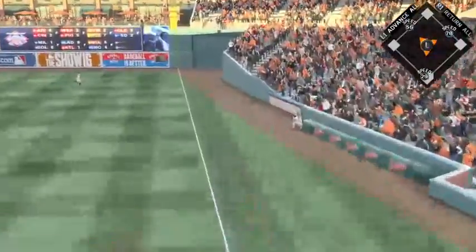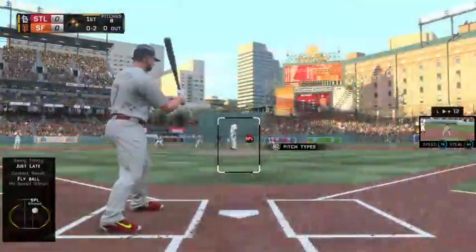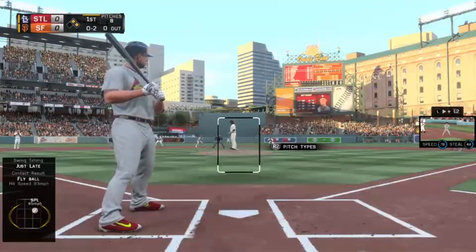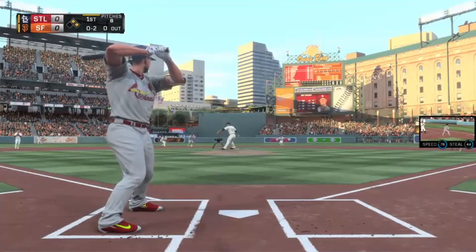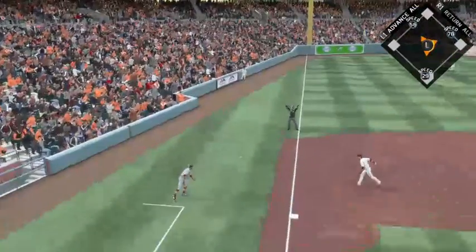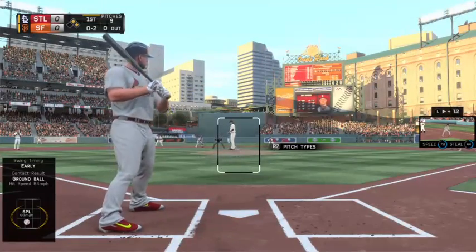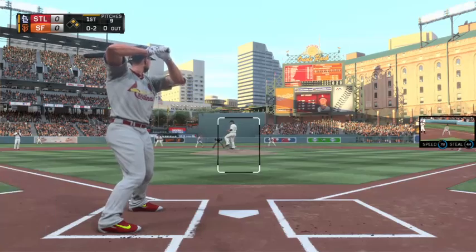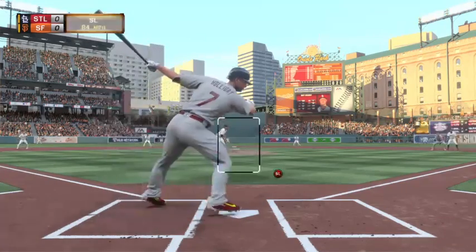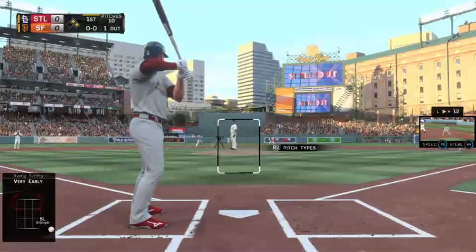Now a swing and a fly ball. Pence sprinting after it, and no shot for Pence. This is going to land foul. And another foul ball. And he reaches for one out of the zone and misses rather badly for the first out.